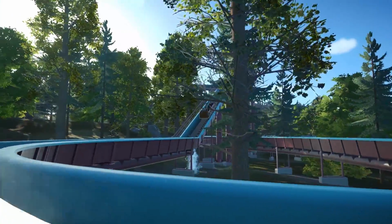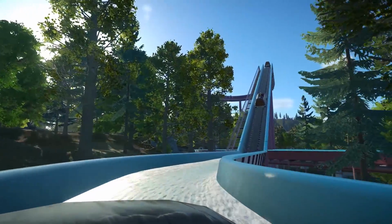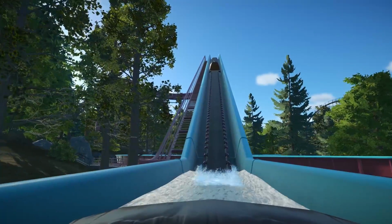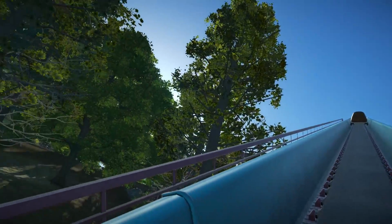It's awesome, the flume leaks. It does. Oh my gosh, yes it does. That's great. There's a couple of water spouts. Here we go. We're going up the lift. Oh, I'm going up the lift too. Main lift.